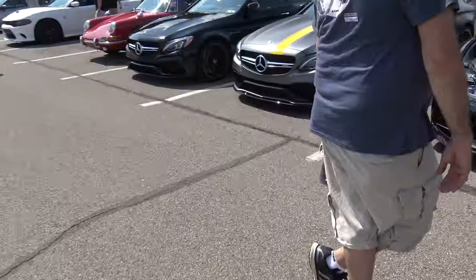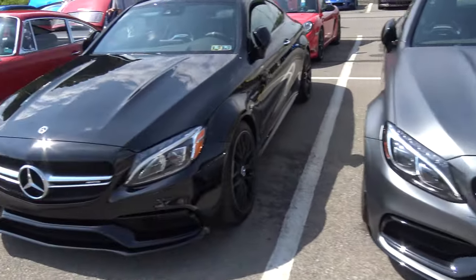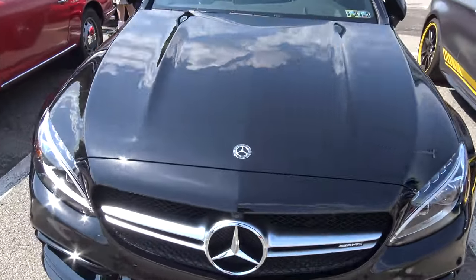And there's actually other C63s here that we're going to go check out. We got an Edition One that parked right next to mine. I don't know who owns it. I'm probably going to meet them there. Here we have mine.